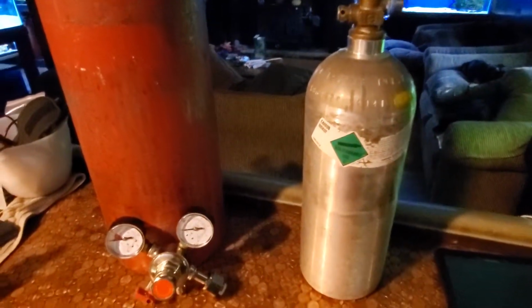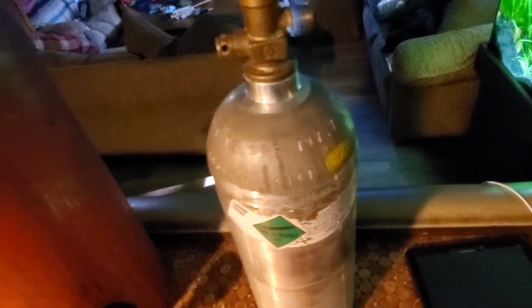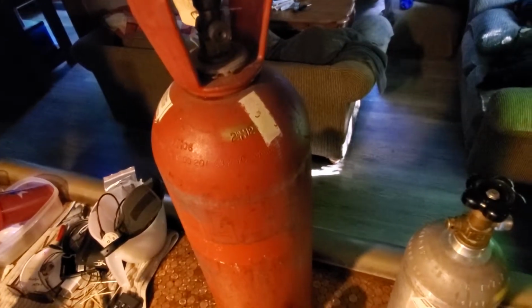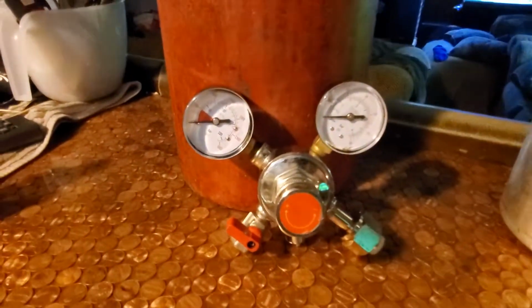So get yourself a decent tank, a paintball tank at minimal. I would probably go with a minimal of a 5-pounder, or if you want to go nuts, get a big 20-pound tank and not have to worry about it for 2 years. Year and a half. Year minimally, depending on how many tanks you're running off of it. So that's the skinny on CO2.